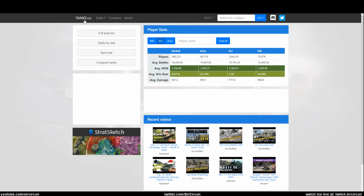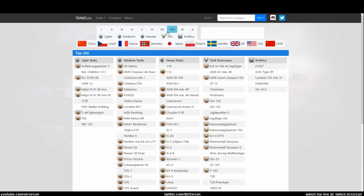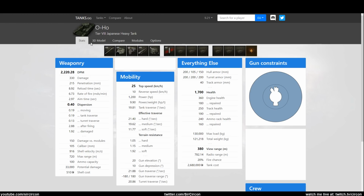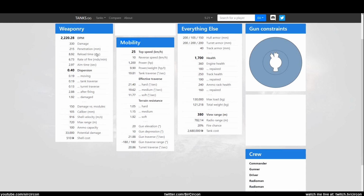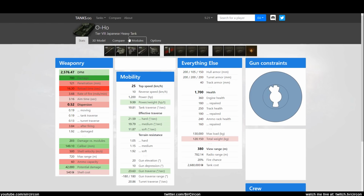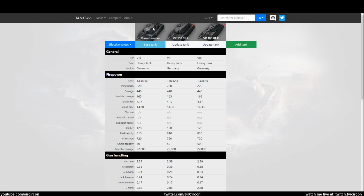Like, what's next? They're gonna add a Chinese tier 8, or sorry, Japanese one, and it's gonna be like the oh ho ho ho next year, where it's gonna be like Merry Christmas bitches and oh ho that makes money with a derp gun, or something like that. Like, I don't want this whatsoever. So I'm not too happy with this.